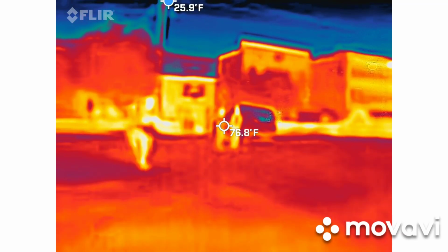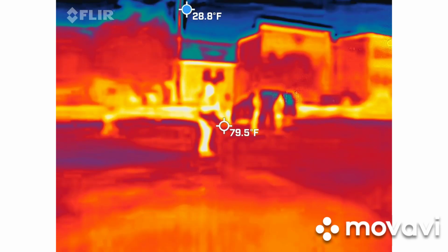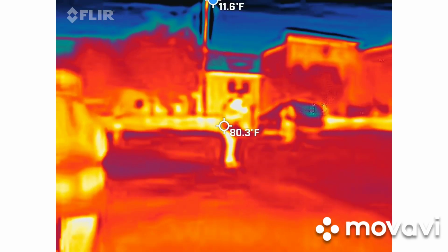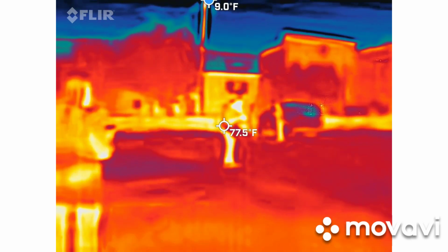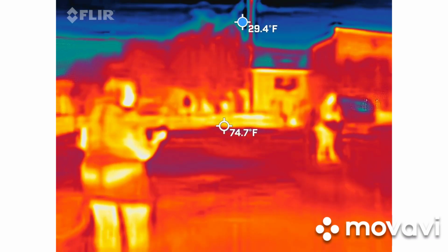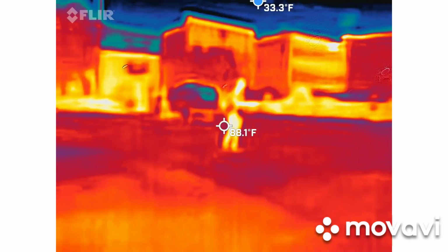What are you catching on yours? Is this what I'm supposed to do, right? You got it. Check it out, everybody. Now you also have a center crosshairs too that'll give you a temperature of whatever's in the middle. You see it? Yep. So if you need to move the camera to see what's going on with one specific temperature, you can. I left that on there on purpose. Okay. Yeah, I'll just kind of keep following everybody around.